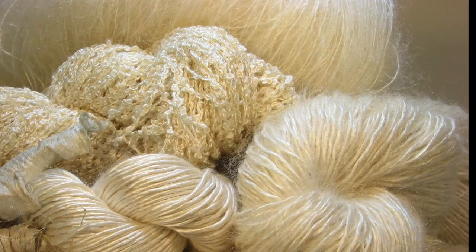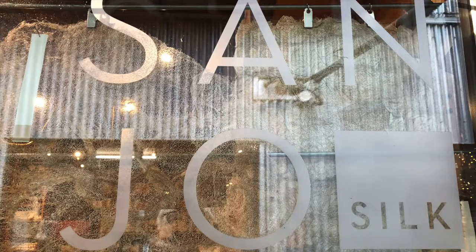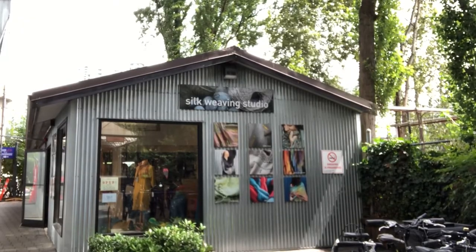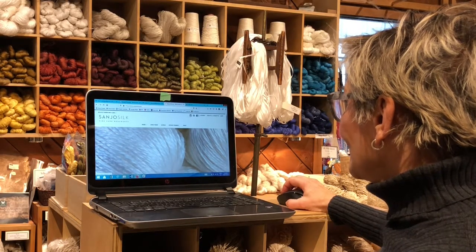Silk weaving yarn, silk knitting yarn, silk spinning fiber, silk cocoons, and all other things silk. Located in Vancouver, you'll find us in the silk weaving studio on beautiful Granville Island. And we also sell online so you can shop from the comfort of your favorite armchair.